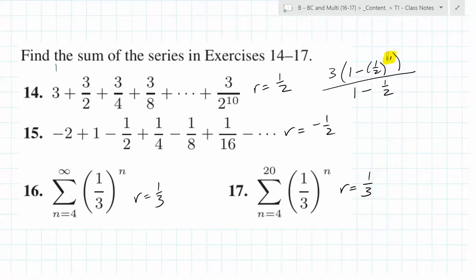10. Is it 10? No. Why not? The first one is to the 0. So what term are you at? This one is the 11th term, right? Minus 1, like the n-1. If you wanted to write the explicit formula, it would be 3 over 2 to the n minus 1. Boom.